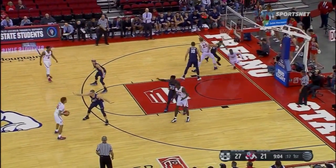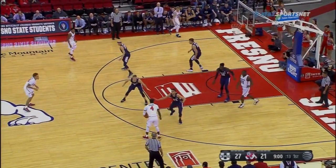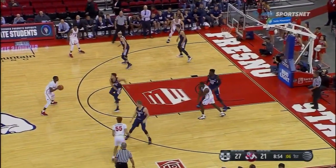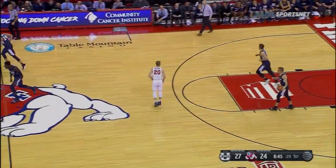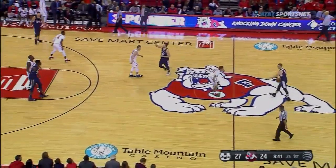Little flex action here. How about the tempo in this game, Dave? Yeah, their teams are playing a little faster than I think they normally play. Here's Grimes, been pretty quiet early. Huggins looks at his teammates, and then the Utah State bench gives a little shimmy. 3-point game, 13 for Huggins.